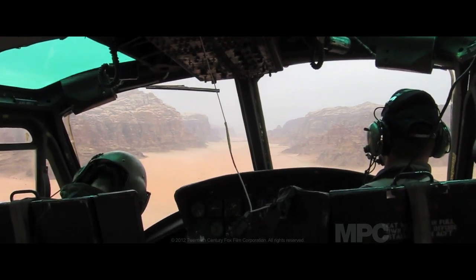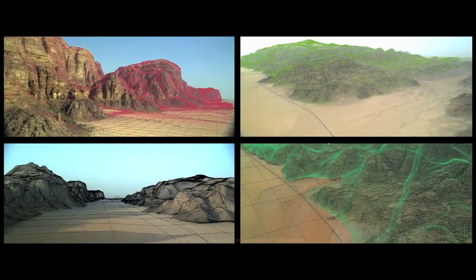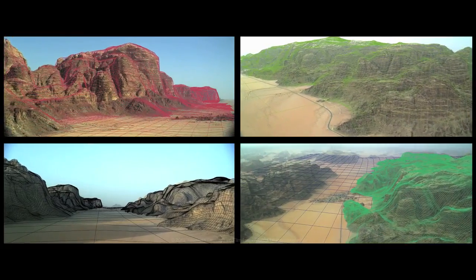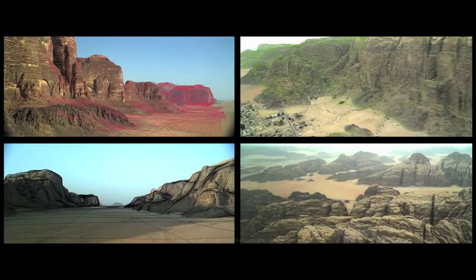Wadi Rum wasn't the easiest place to access, and it was felt that it was probably unlikely that we would ever take a full shooting crew there. As a result, we were going to have to create a digital representation of that. We felt that if we could capture a certain amount of Wadi Rum for real, then we could use that as a basis for our digital construction that we were going to do.